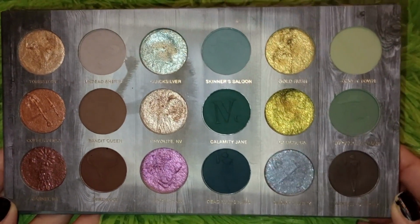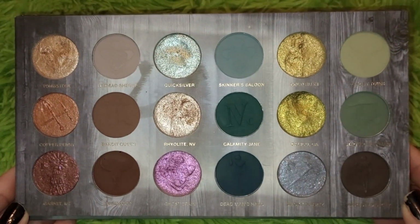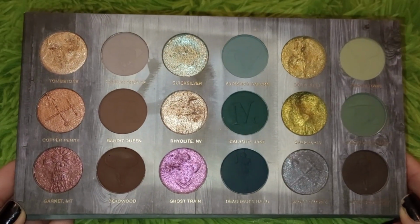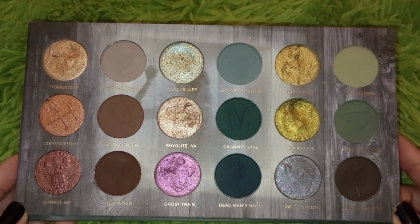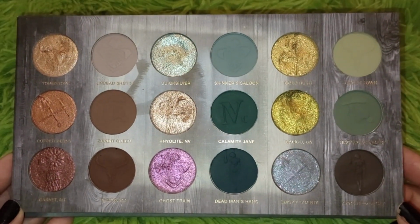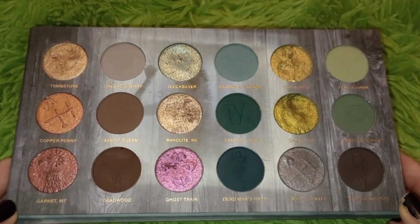This one has the new shimmer formula from Nomad, which is the Soft Touch Shimmer. This one I actually like a little bit more than the one that they came out with last year. You will definitely also, if I have not mentioned already, be seeing some of these palettes in my October spooky Halloween themed Shop My Stash.